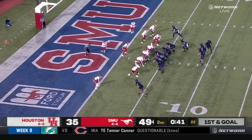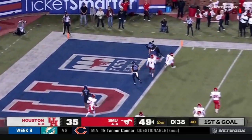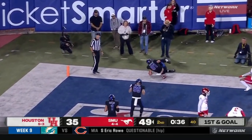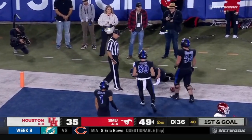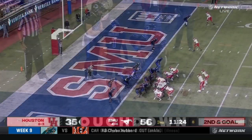Nick Roberts, I have to credit him with the game ball so far. Got him again. Mordecai rolls out and hits. It is a fourth tight end touchdown of this opening half for SMU. Ben Redding's third touchdown catch.